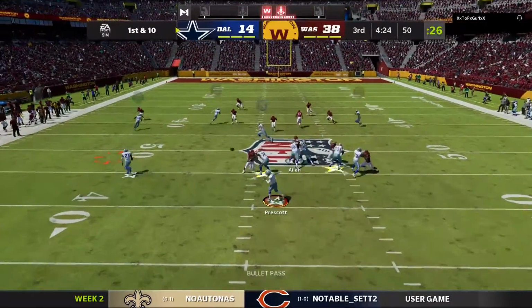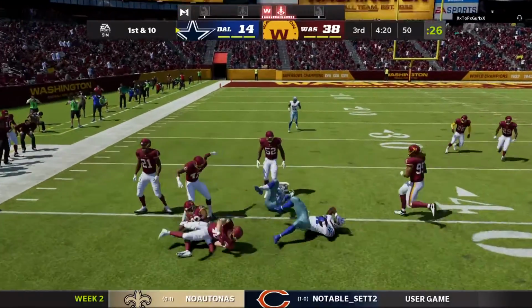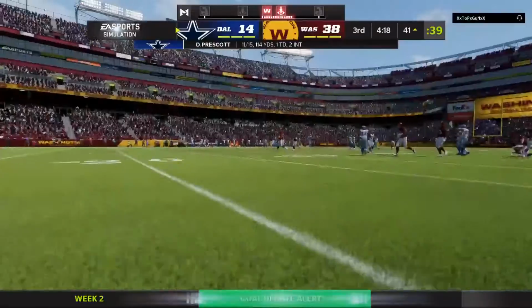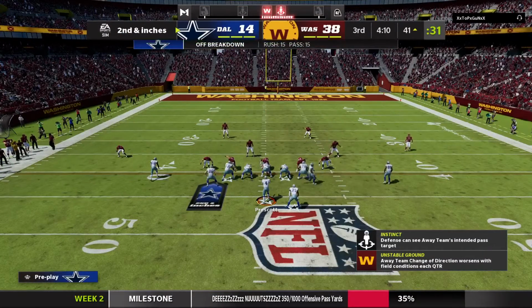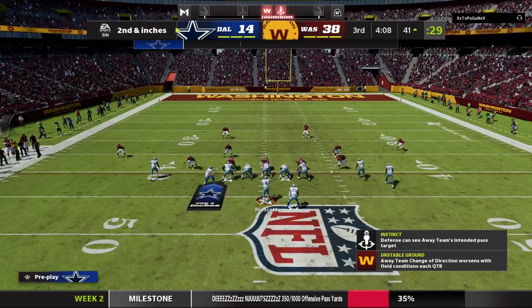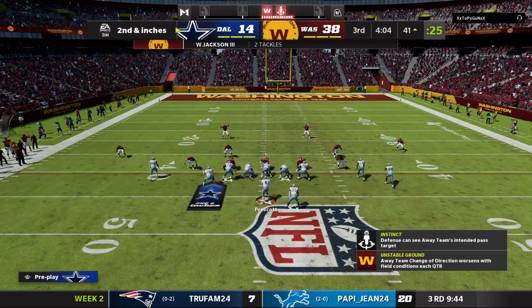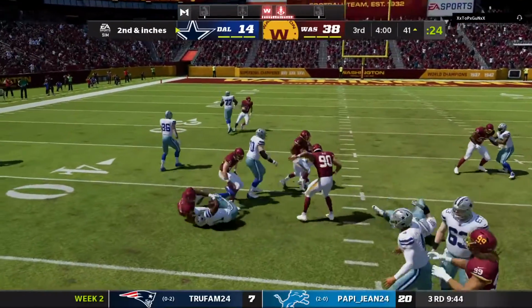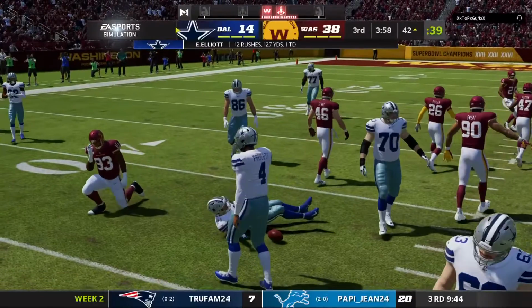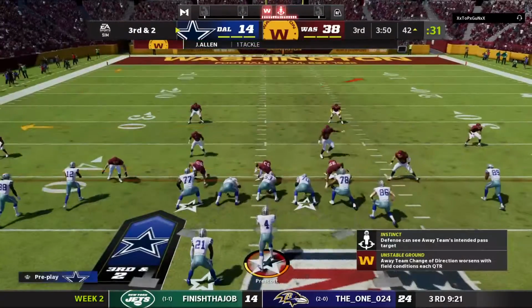Prescott now from the 50. A dump off to Elliott. And he'll go down shy of the 40 at the 41. Options galore here. 2nd and a few inches. From the shotgun, again to Elliott. And maybe a measure of revenge there. He's had his way in this one, but this time they get him behind the line.